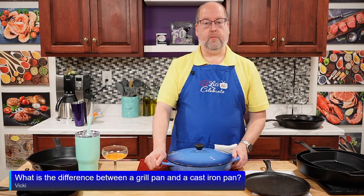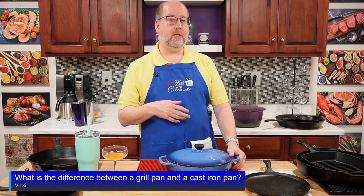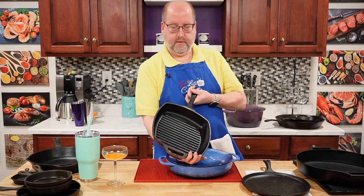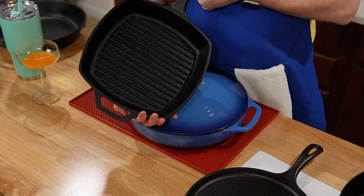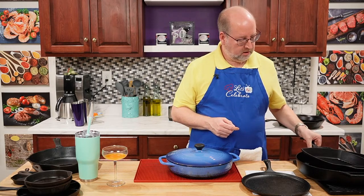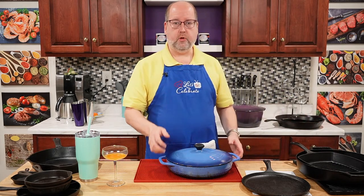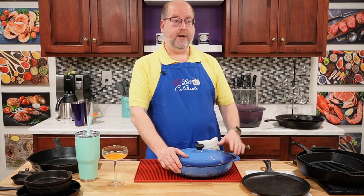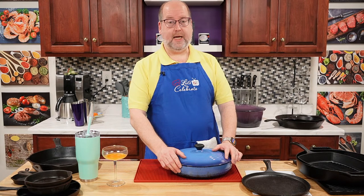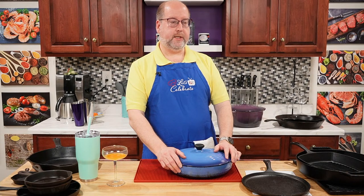What's the difference between a grill pan and a cast iron pan? So grill pans can be stainless steel. They can be cast iron. I've got a couple grill pans here. I have my new favorite, and you'll never believe who made this one. And then I have a great big one over here that I use when I'm doing a lot of things. But it's cast iron. It just has ridges to make those grill marks. So you treat it the same way. It's a little trickier to clean. I just use a brush to do it. But I do the exact same thing when I put it away. Light coating of oil, wipe it out carefully with a paper towel, and that's that.